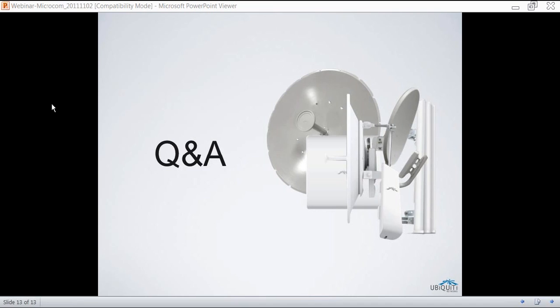Let's see. When does the 900 Yagi ship, and what is the MSRP? The 900 megahertz Yagi, I'm trying to think if any of those have left yet. They're ready. They're shipping probably within the next week. If they haven't shipped already, I'll have to go back and see if we've actually released them yet. But the units have been manufactured. They're sitting on the dock, so to speak, if they haven't left already.